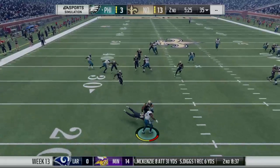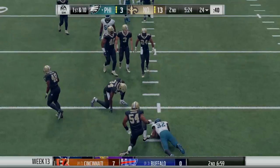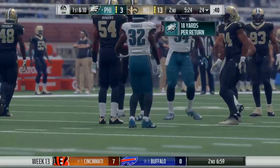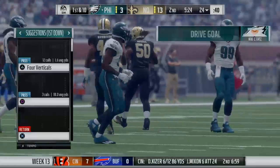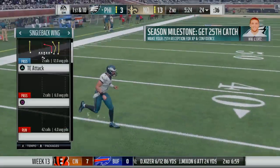This one taken just inside the 10. And he'll be brought down at the 23, make it the 24-yard line. Philadelphia getting set to take the field.